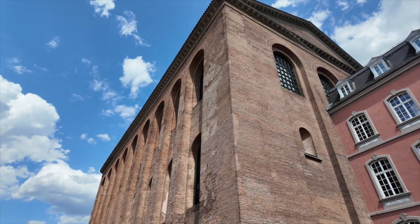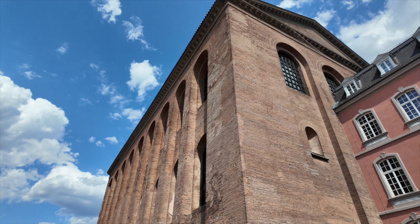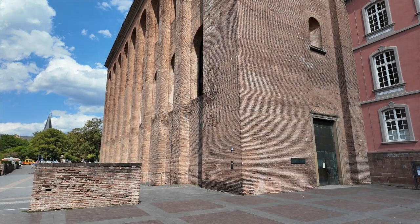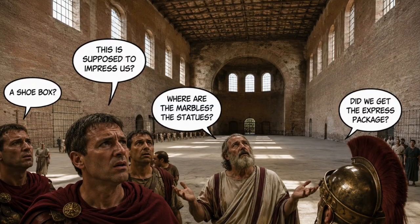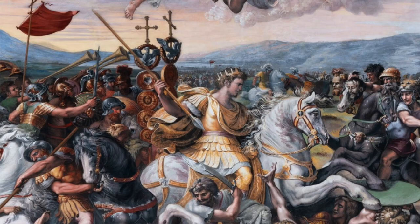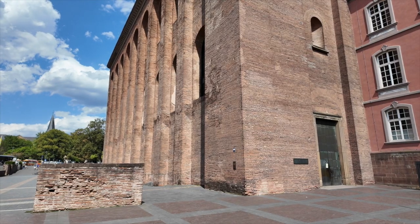Our first stop is the Constantine Basilica. And if you're thinking this looks less like a basilica and more like somebody built the world's largest brick shoebox, you're not entirely wrong. This was originally the Aula Palatina, built in the early 4th century during the reign of Emperor Constantine the Great. And this wasn't just a church. This was an imperial throne hall designed to remind anyone walking through these doors exactly who was in charge.